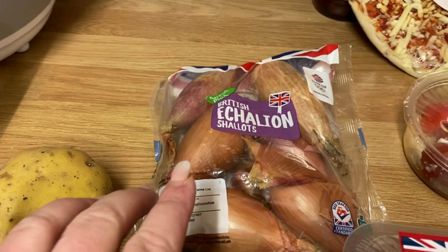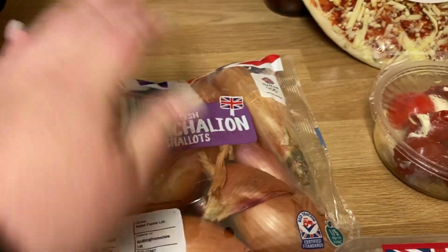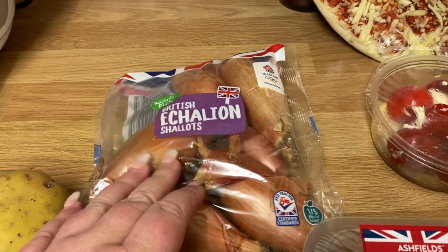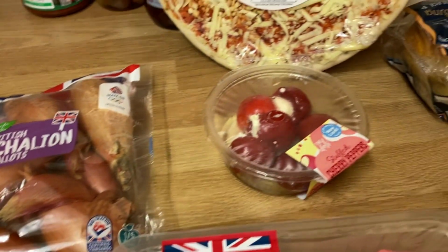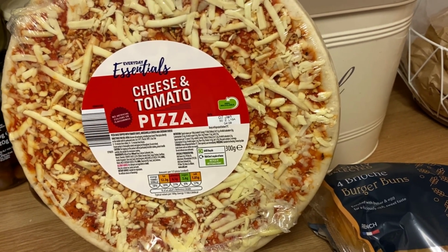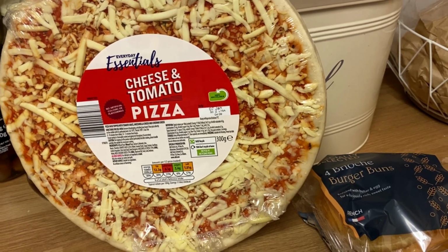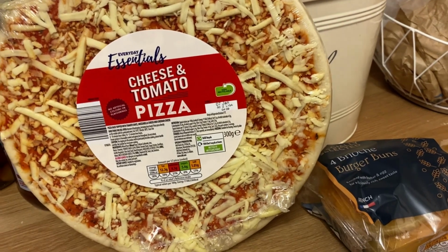I bought these scallion shallots. I had some white and some red onions in the basket. I've used up the white ones, so I bought shallots instead, for a change. I bought this pizza base. My intention is to take all of the vegetables that are in my fridge that are sort of chopped up and scatter them over the top and do a bit of a veggie pizza.